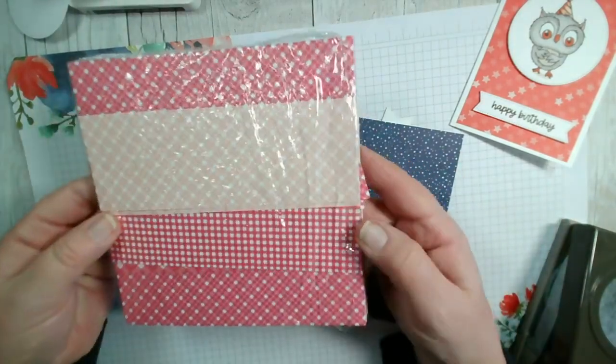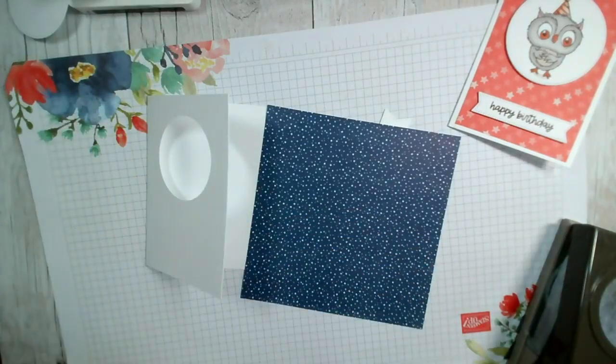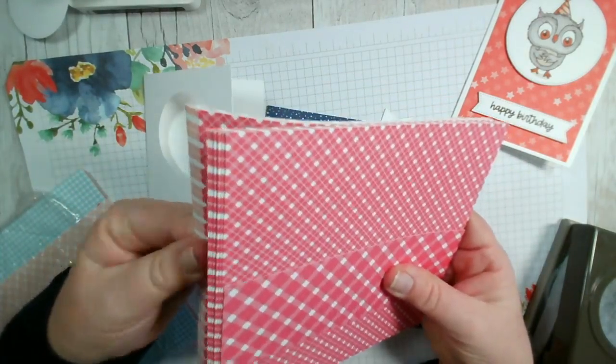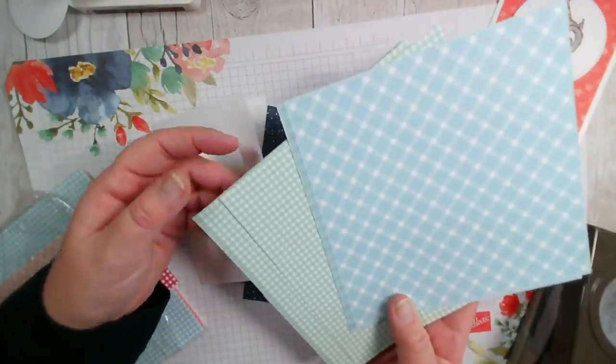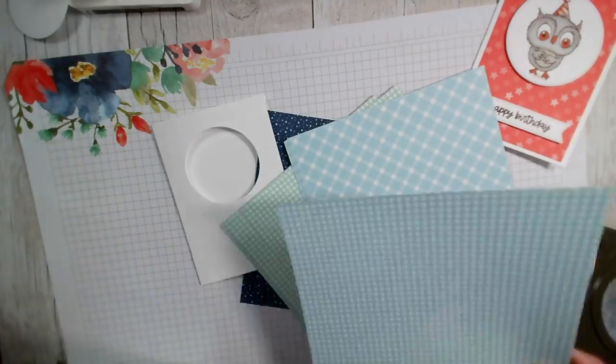Catherine's quite right. So we have some lovely gingham papers. Oh, I might change my mind now. I'm no good, am I? So these are the gingham papers, and there's assorted styles of gingham and assorted colours as well. So you've got the fine gingham.